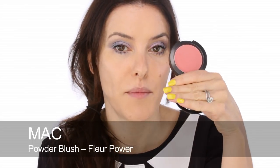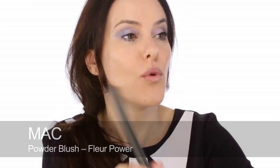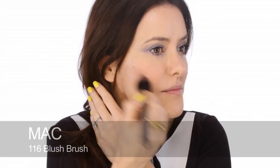Okay, next I'm going to use some blusher. I'm going to put blusher on before my eyebrows just because I'm desperate to get some colour on my face. And I'm going to use Fleur Power by MAC. And it's nice and sort of a warm, rosy pink. I'm mainly going to use it just around the apples of the cheeks.